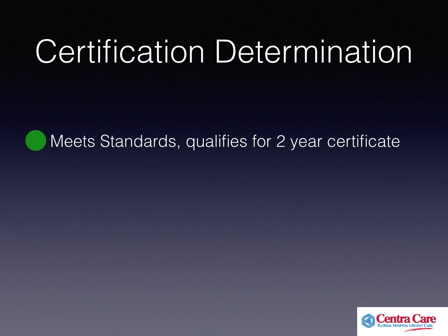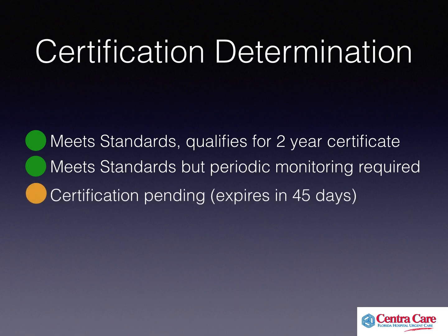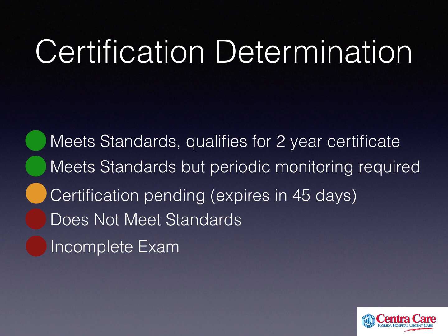Meet standards qualifies for a 2-year certificate. Meet standards but periodic monitoring required. Certification pending, which expires in 45 days. Does not meet standards. And incomplete exam.